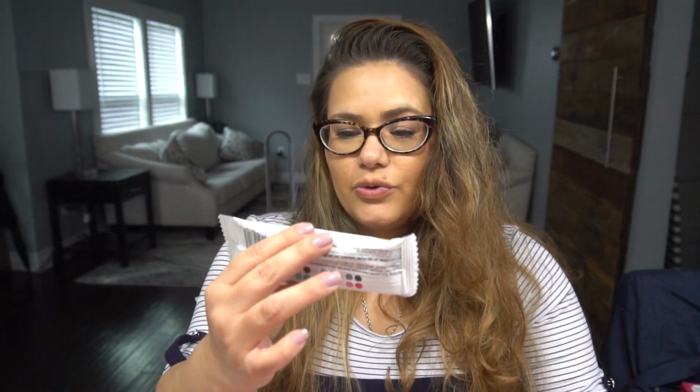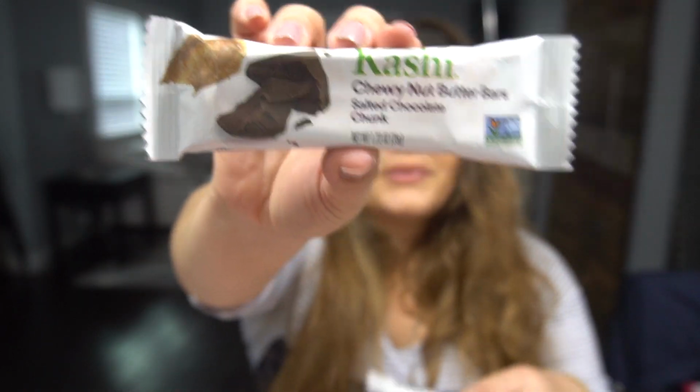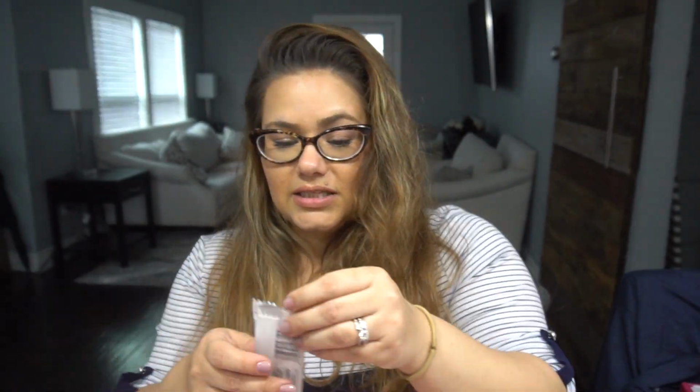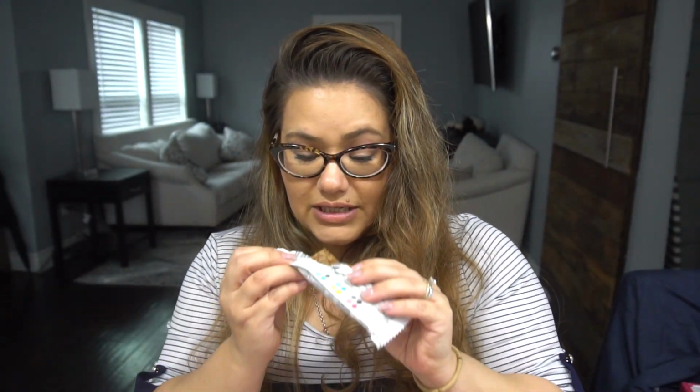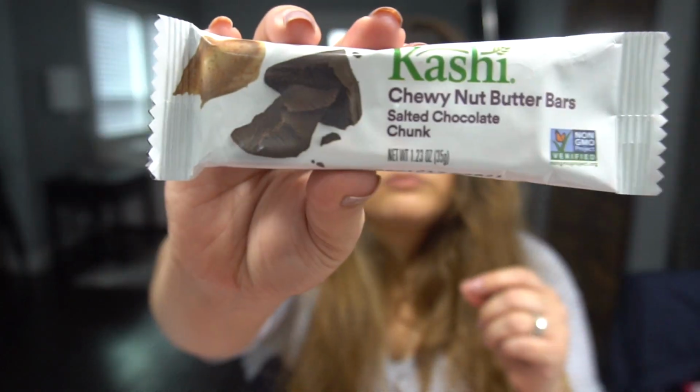Next thing we have here are the Kashi Chewy Nut Butter Bars, Salted Chocolate Chunk. I'm excited about this. So we have two. Let me taste it because I am very hungry. So I'll taste it. Oh, it's a little melted. I'm hungry. It's good. It's really good. Not too sweet, not overpowering. Really good.